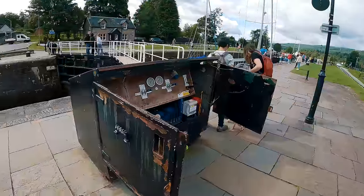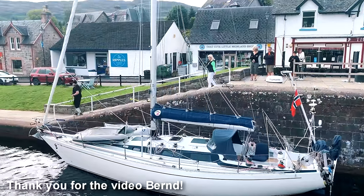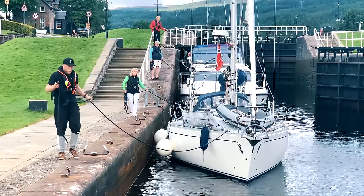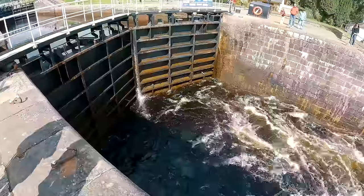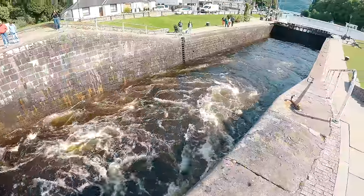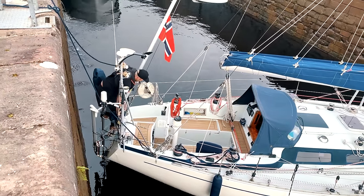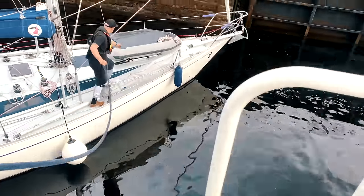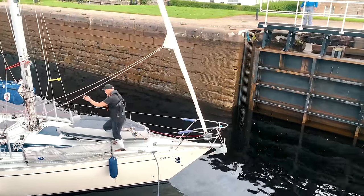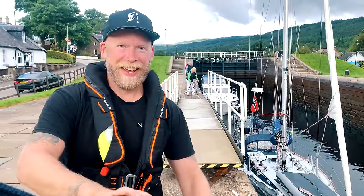Next morning, the locks opened up and we could start the descent. I also managed to put on a show for the crowds, losing my bowline in the middle of the operation. This made Tessie drift until she blocked the lock, stopping the whole operation for a while. Here you go, I got it all.